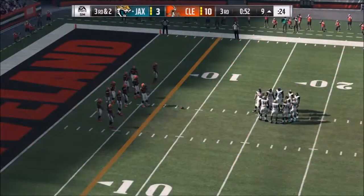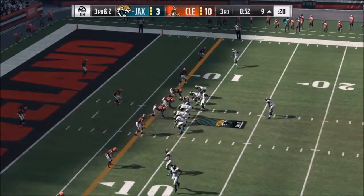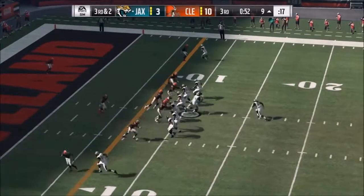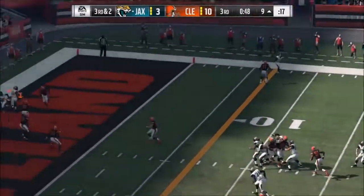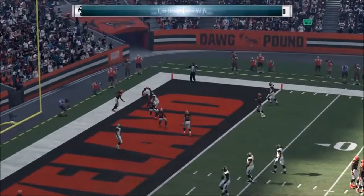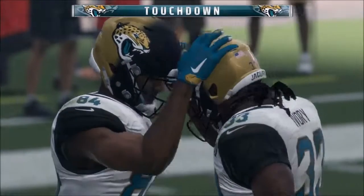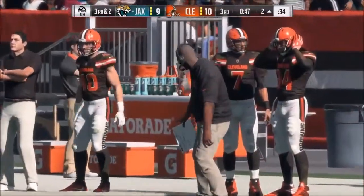The Jaguars on third down. 3 for 7 so far in this game. Here it's 3rd and 2. On play action. Now Manning. Got his man. It's caught. Touchdown, Jaguars. Well, that's about as quick of a passing touchdown as you'll ever see right there.